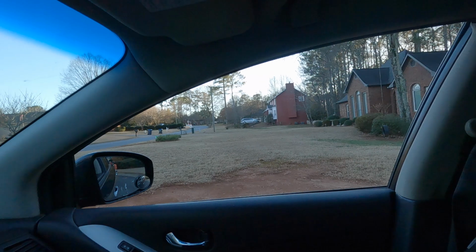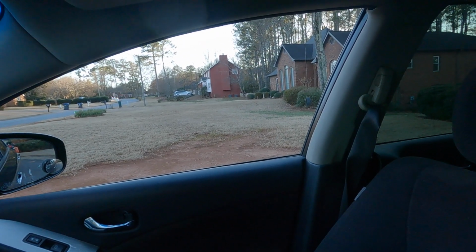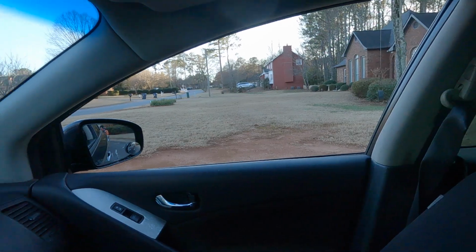Just takes a while with some of these properties, because you've got to cut them and blow them multiple times. But this is what we're working with. Now it's not a pristine leaf cleanup, because the customer is just paying for mowing, but I do get the bulk of the leaves out for him.